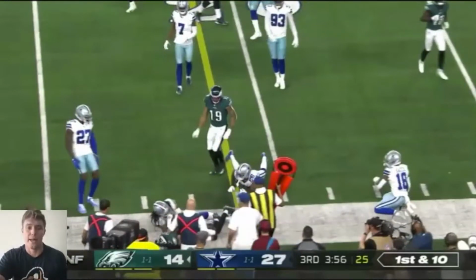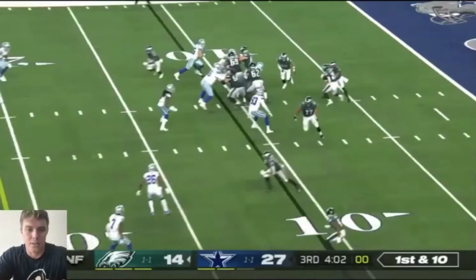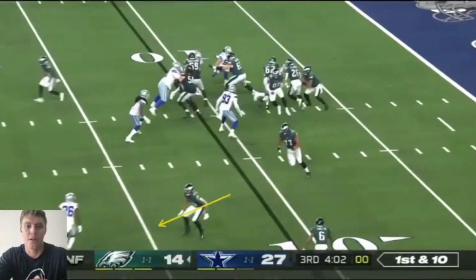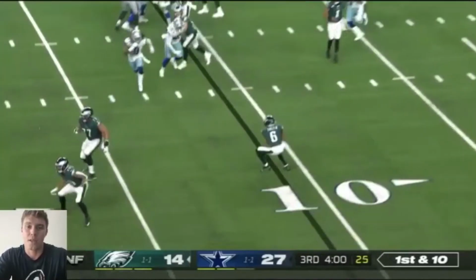All right, cool play here, right? And I like this, but it shows how kind of his arm angle. So this is an RPO similar to the one we showed earlier. That's a little different, actually. He pulls. He's got perimeter blockers. I think this is truly a screen. I'm not sure if he's reading anything here because this should be a perimeter throw all the way. I forget what the flag was. It was legal man downfield because it was a forward pass.